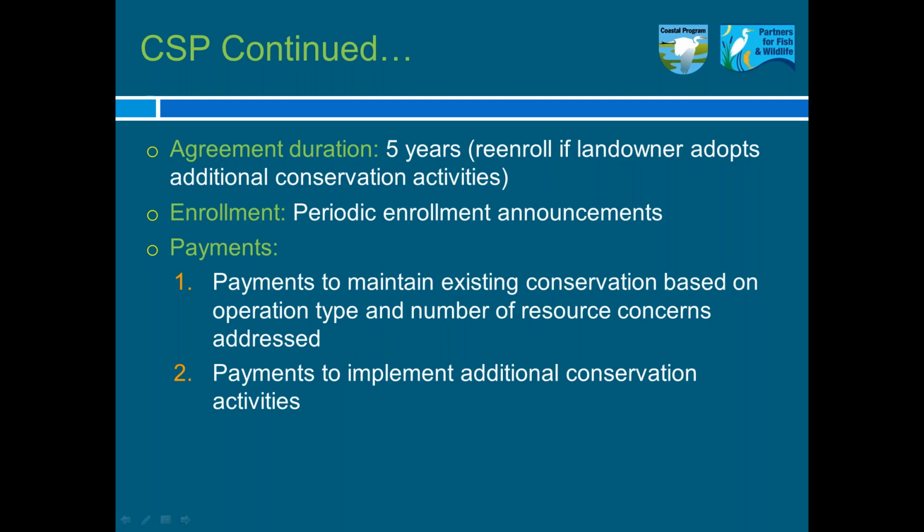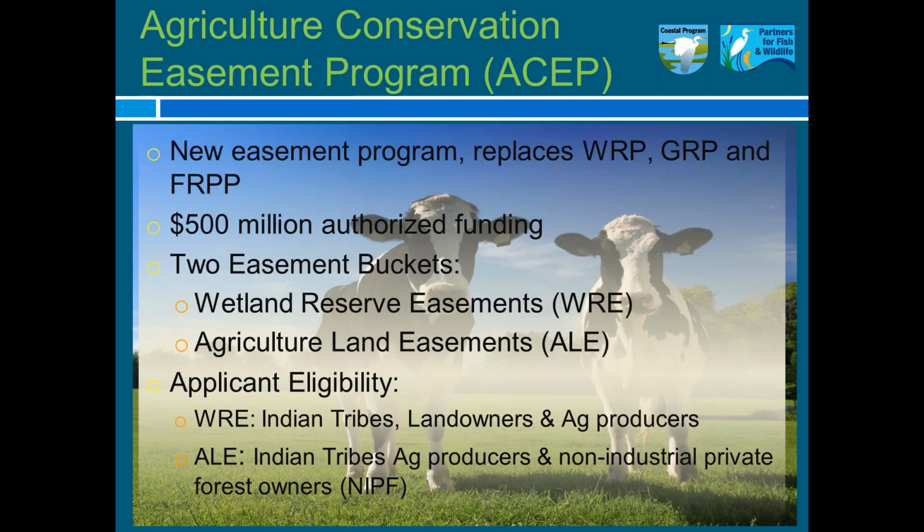A person or a legal entity may not receive more than $40,000 annually through CSP or $200,000 over the life of the 5-year contract.